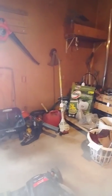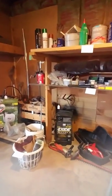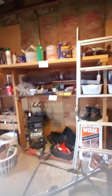Like new mower. You got your seeder, you got your dollies, blower, edger, sprayer, you got your charger, and your ladder, and one of my favorite things is this bike. I used to have this bike when I was little. I love it. So yeah, that is it. I hope you guys like it.